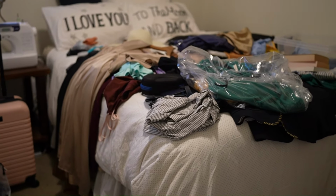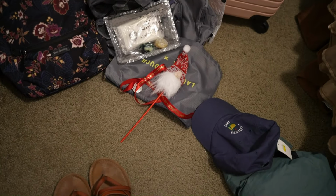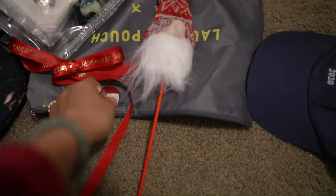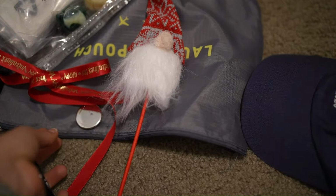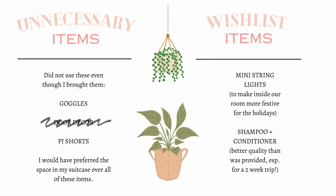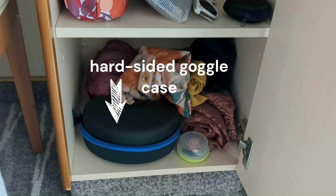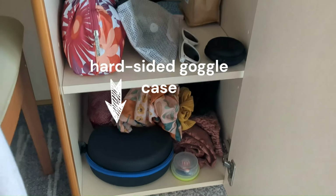But there were like 3 things that I didn't need to take, which was decorations for the door. So I had seen that on other packing videos for a cruise and just thought it was a good idea. I just brought like a tiny magnet and ribbon just in case I wanted to put something on the door to know which room was mine easily, but did not need that. I mean, it's also really easy to remember the room number. I brought very large goggles just because my husband had them and I really did not need those, and that took up a lot of space.